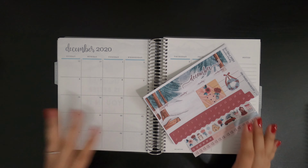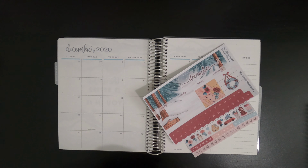So I'm going to be using this kit from Print Petticoat Bandit. It is a printable kit. I downloaded it and cut it earlier this morning. So I'm going to go ahead and show you the contents.